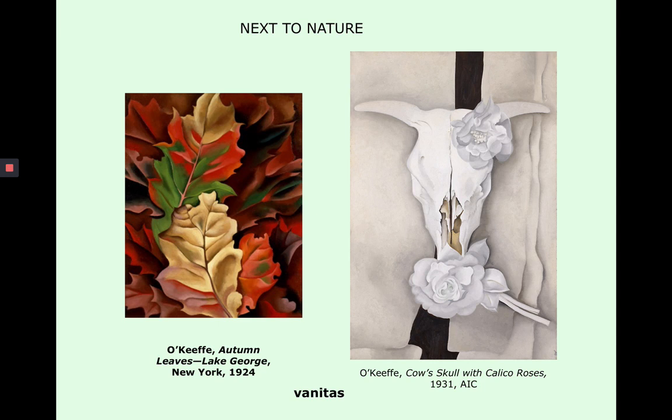The theme of vanitas, vanity, the notion that perishable objects are metaphors for the brevity and transience of life, so that leaves, flowers that wilt, soap bubbles that pop.